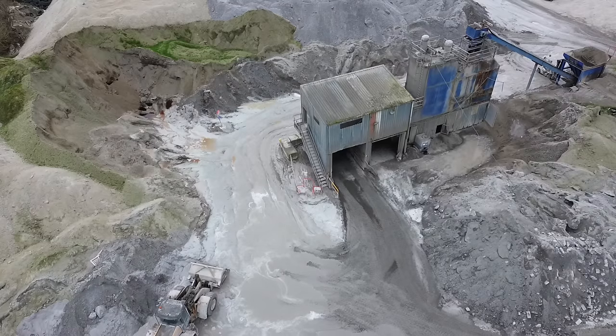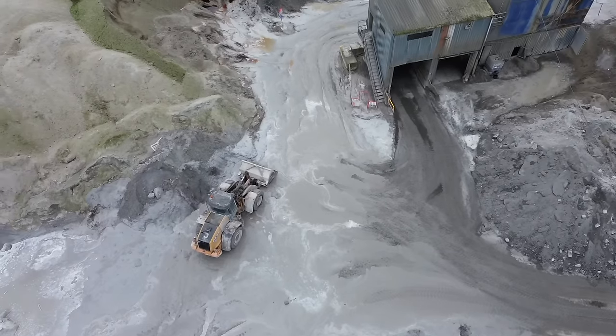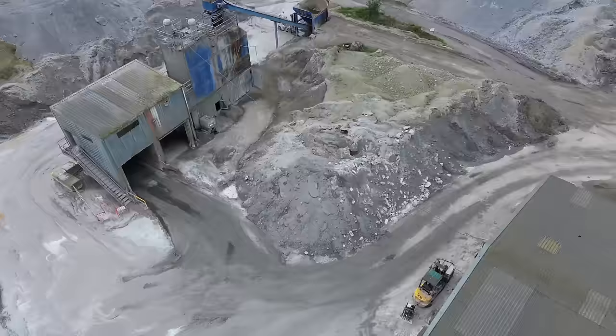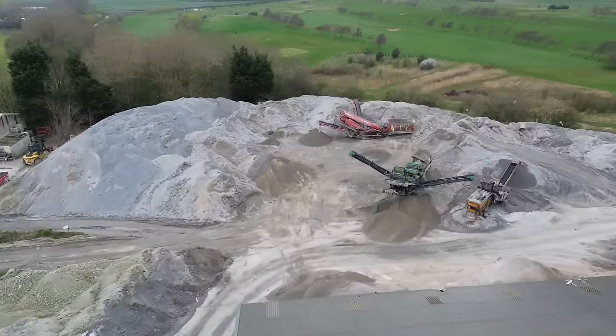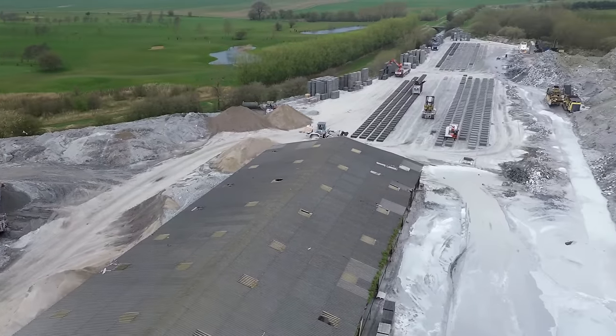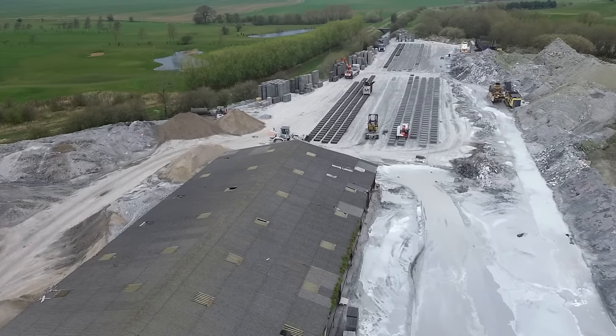Excellent. Now they usually have a weighbridge, but I can't see a weighbridge. So maybe they're their own vehicles, so it doesn't matter what they take. But yeah, look at all this. It goes right back over here. Look at this. So there, it shoots right back over this side as well.